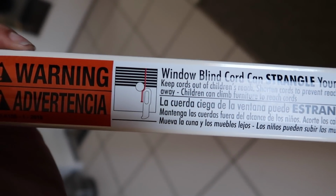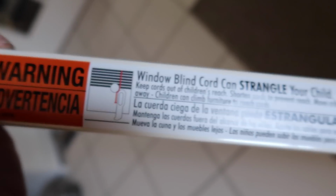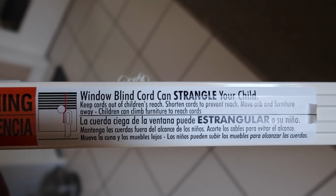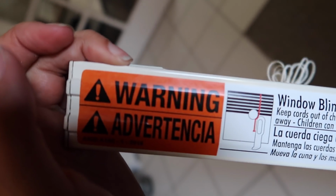This is a disturbing morning. Wow. That, yes. Okay. Yeah, I mean, yep. A window blind cord can strangle your child. Everybody be warned. Jesus. Who had to illustrate this?